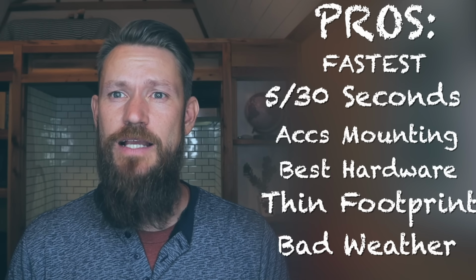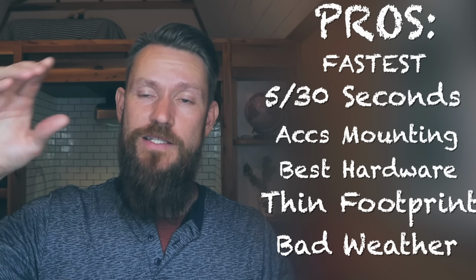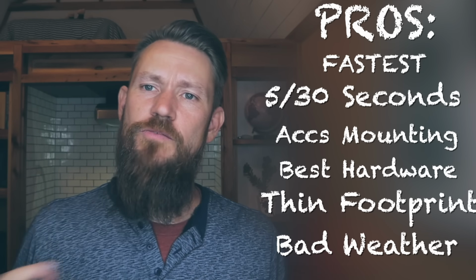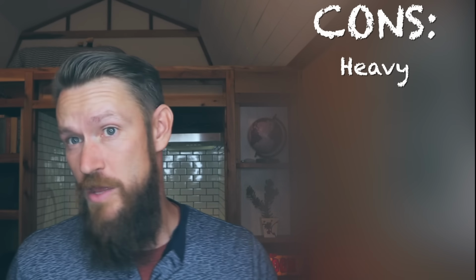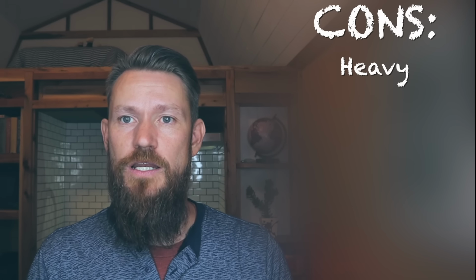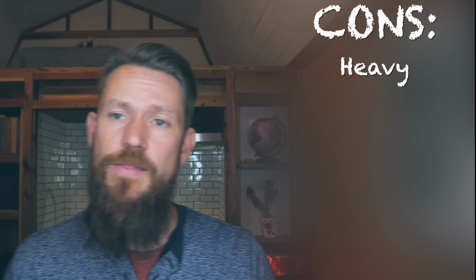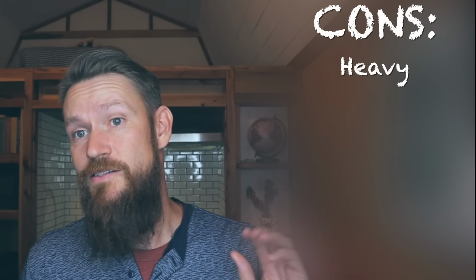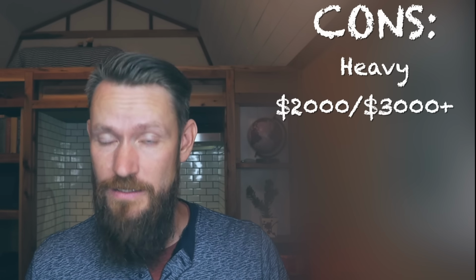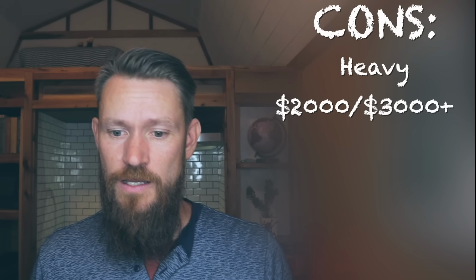One other thing that's kind of nice with these compared to the pop-ups is while on one side you have no head space, on the tall side you have plenty of head space. For the cons on this one, just like the pop-ups, they are heavy. You're usually going to see them in the 130-pound plus range, so you want to make sure your car can handle that. They are expensive in that they start at like $2,000 if you get a screaming sale on them. Usually you're going to see them more in the $3,000 range plus.